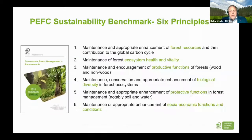Next, thanks, John. So looking at the main standard for sustainable forest management, PEFC has it as an international benchmark standard, and it has 140 requirements under 6 principles. And these are the 6 principles here that cover forest resources, ecosystem health, productive functions, etc. Each one of the national certification systems may have slightly different standards, but they have to have been independently assessed against our benchmark, which provides the international mutual recognition of national standards. And then each forest manager, each forest organization that is certified has to meet all of these requirements.